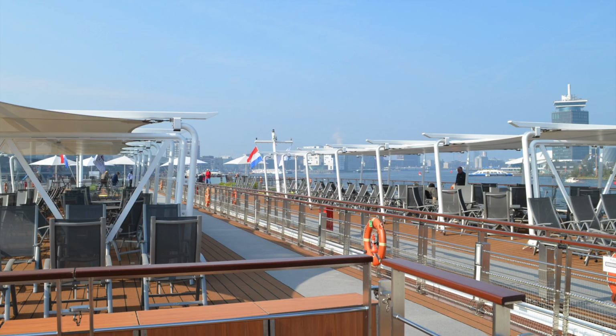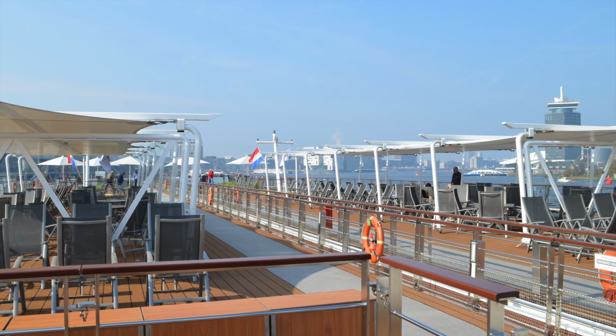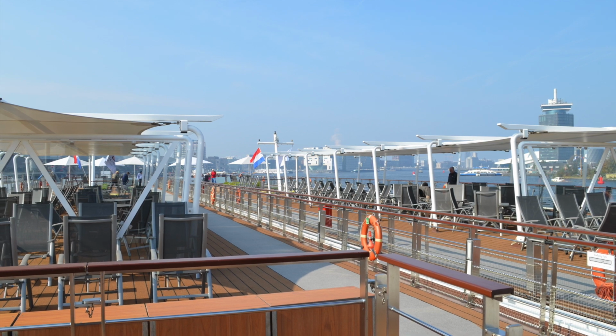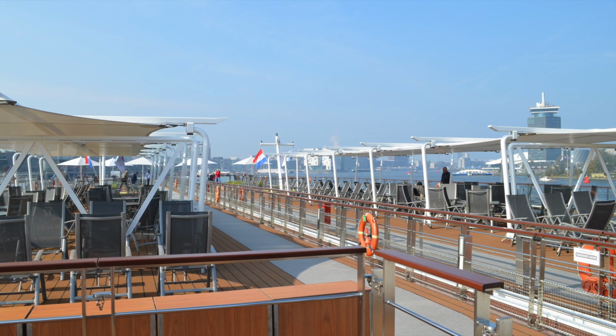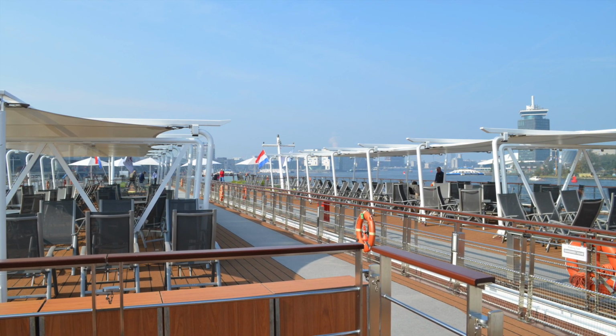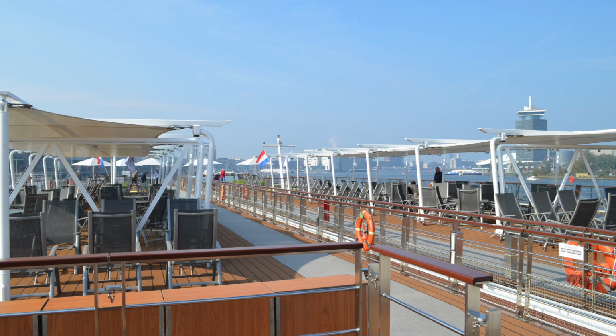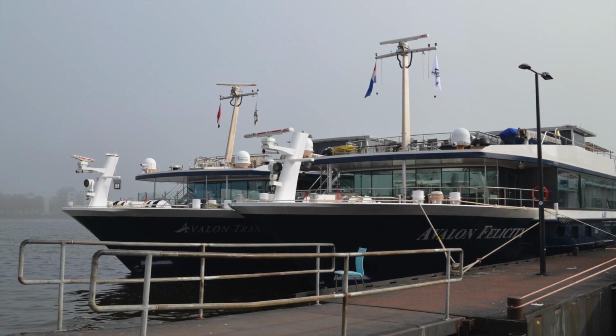The upper sun deck is always open unless you're going through a lock. And then there's plenty of shaded seats. There's seating areas. There's loungers. There's a very comfortable lounge and bar downstairs where you'll always stay entertained and relaxed. The aquavit terrace at the front of the ship is for lunch or just to have a seat in the rocking chairs.